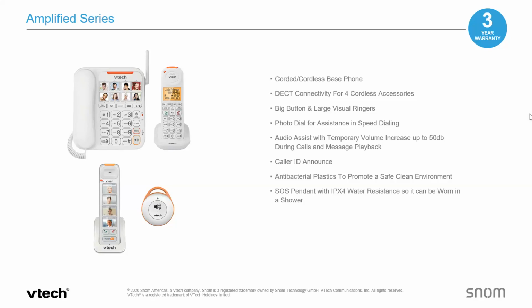Our amplified series of phones also incorporate a little bit of video. We have a cordless wireless phone, depending on your particular application and what the needs are. Again, DECT connectivity for the four cordless accessories available with the phone itself. They have large buttons on the phone itself, or even on the handheld DECT phone. They also have large visual ringers that can be set up with photos of a particular person who always calls, let's say a son or daughter, so they'll know who's calling, and there's a visual there. Or if they want to call them on the other end, they have that as well. There's also audio assist with temporary volume increase up to 50 dB.